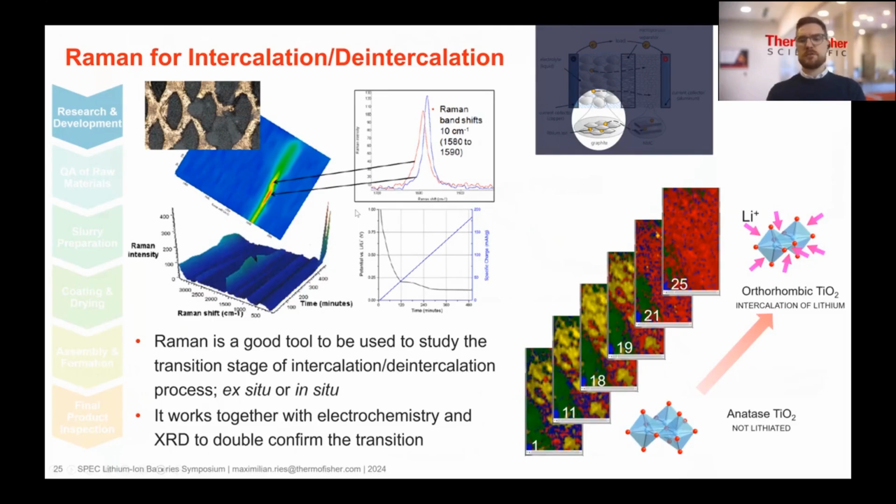Another possibility to apply Raman spectroscopy in a time frame is to look at other changes, such as the phase change, for example, from an anatase titanium dioxide that is not lithiated to an orthorhombic titanium dioxide during the charging or decharging cycle. And you can see it here highlighted by the different colors, similar to the Raman map we have seen on the previous slide, where simply the colors represent the spectrum characteristic for a different type of material. And Raman spectroscopy is very useful in combination with other methods. So you've seen it here for electrochemistry, but you can also apply it to materials, for example, with XRD results or with XPS or SEM.